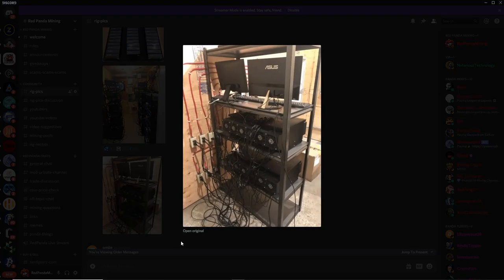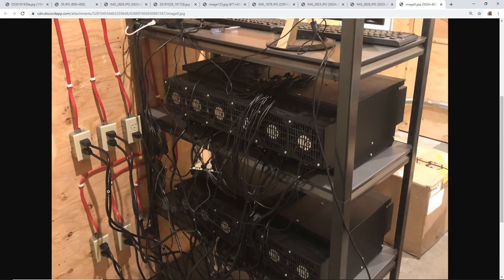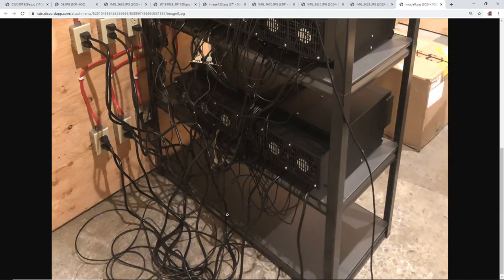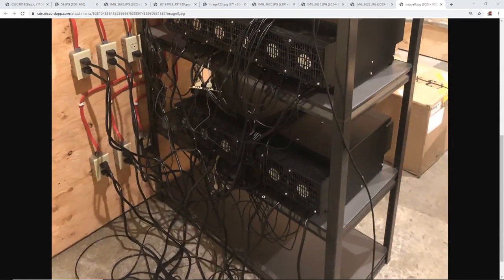Okay, Dream, thanks so much for that picture, man. Alright, next pic. Okay, what do we got here? We got some nicely cable-managed power distribution here. And looks like we got some server cases. I don't know what these cases are, but these look pretty massive. Wow. If you guys in the chat know what these cases are, let me know.